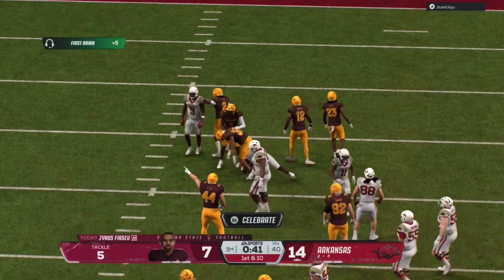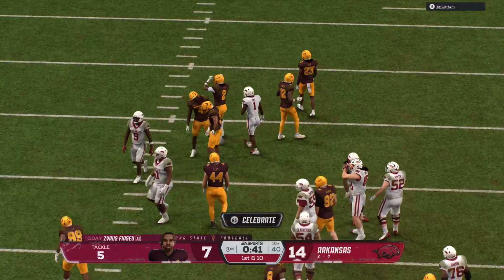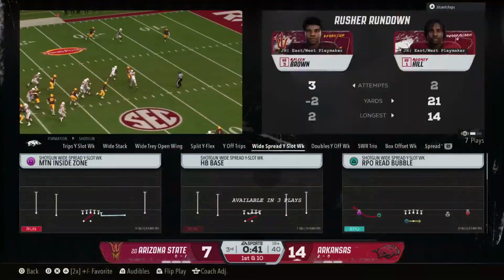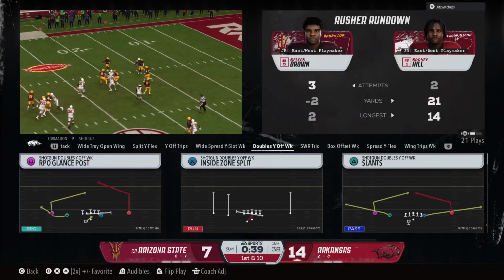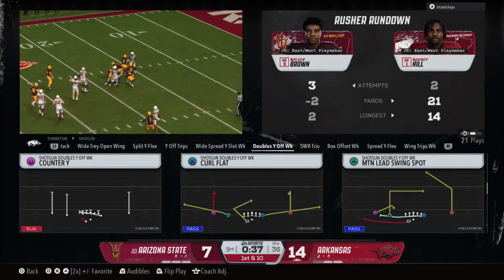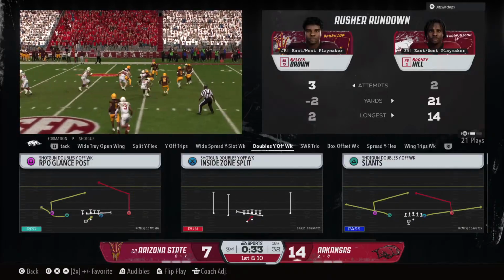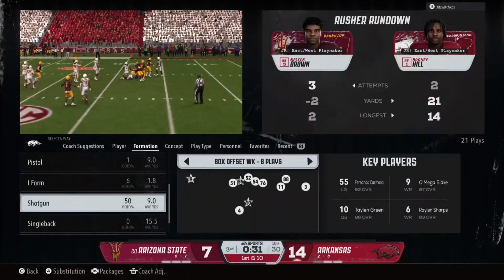Big pickup on the ground here to keep this drive moving and give them a first down. And a great job on the offensive line. If you're going to run the ball right up the middle, you better control the line of scrimmage. You can see the center, the guard, the tackle doing a good job getting on their guys just enough where this running back can get into space and make the big gain.